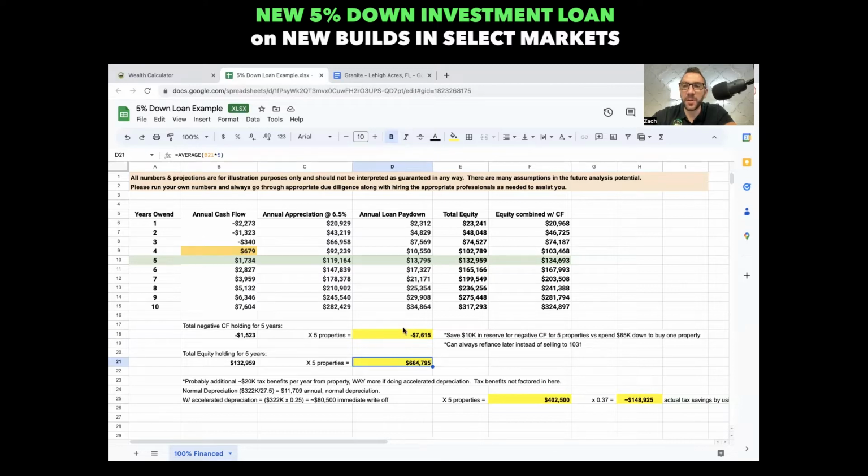Run the numbers compared to only buying one property here with 20 or 25% down. The equity doesn't really change, besides your initial contribution. But if you bought, let's just say, one property, and this whole example is on buying one property, appreciation at 6.5% over 5 years is $120,000. Plus you have your loan paydown, assuming you don't refi and keep this loan in place, so roughly $133,000 is what you have in equity between loan paydown and appreciation over 5 years.